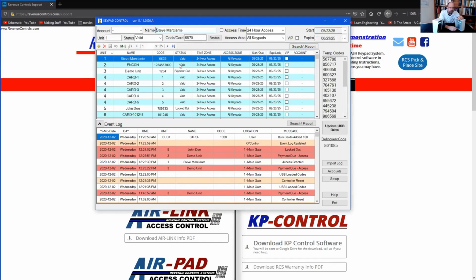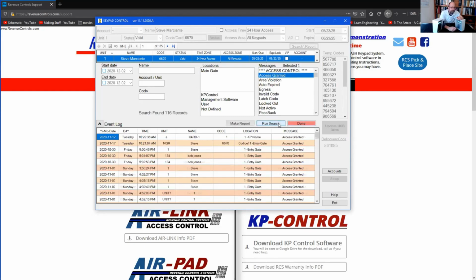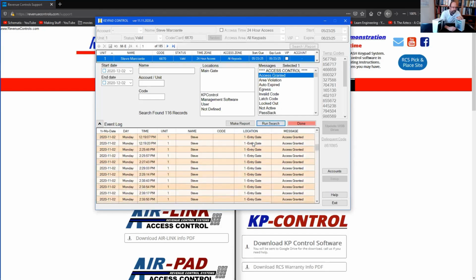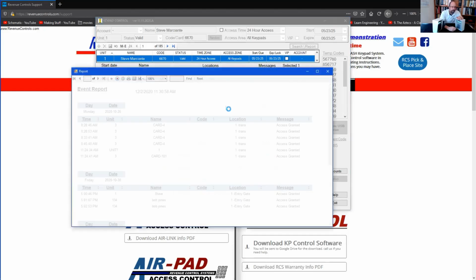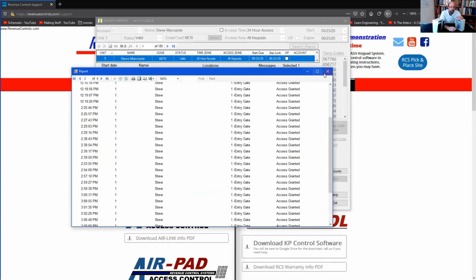Okay, now for the activity log, there's another search report button on the middle right. Hit that. And then the center becomes your search criteria. You can search by date, you can search by name, by card number, by location, or by the event. So let's search all access granted. And now the bottom there becomes your results. And again, you can hit the make report button to get a hard copy for printout.